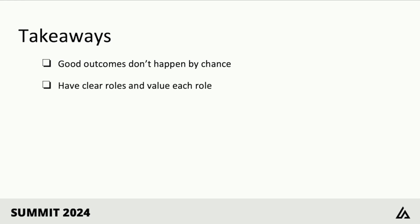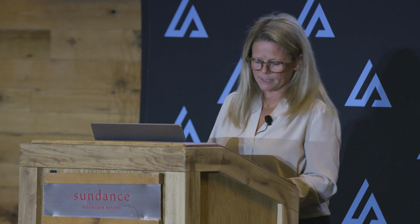Have clear roles and value the roles. I think valuing the roles is what I want to touch on. In the trauma room, people are not looking over everyone else's shoulder, making sure that they're doing what they should be doing. There's trust that every member of the team is highly capable and is doing their best and taking care of the patients.